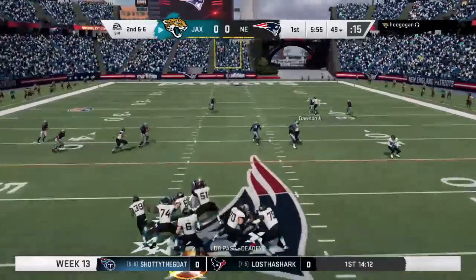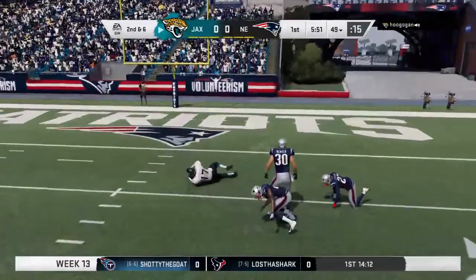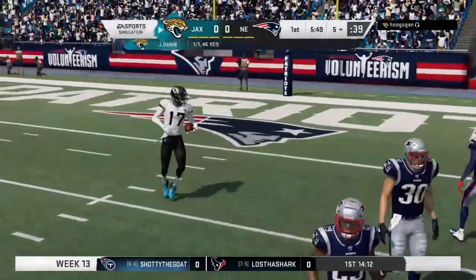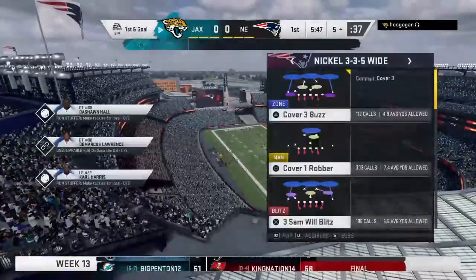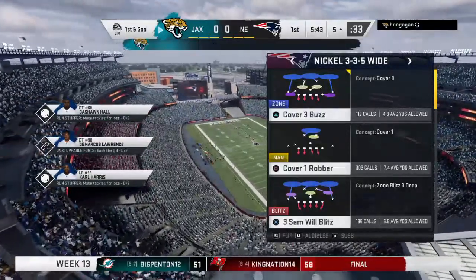Looking to throw on second down. Dunn. He's going to float this. It's caught at the 10. And he's got this way down inside of New England's 10-yard line. It's a big play for the Jaguars.